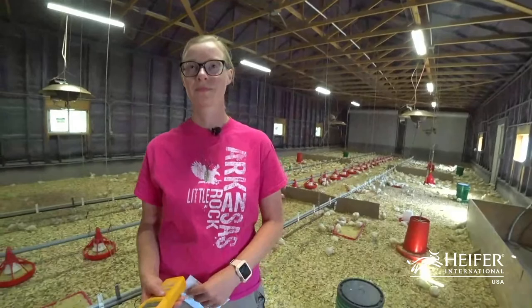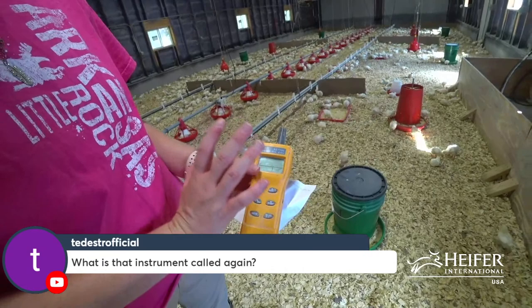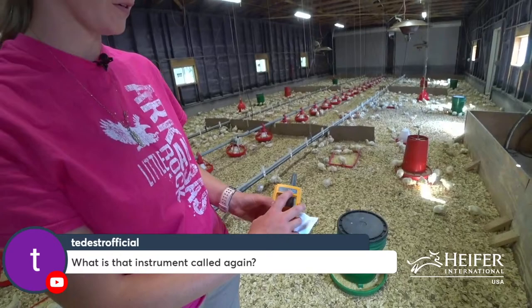Ted asked about the name of that again and who makes it. So this is a CO2 meter. I believe it's made by AZ, but I got it on Amazon. So basically, if you just look up this information here, that should bring you directly to this one.